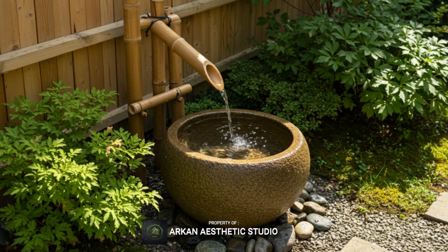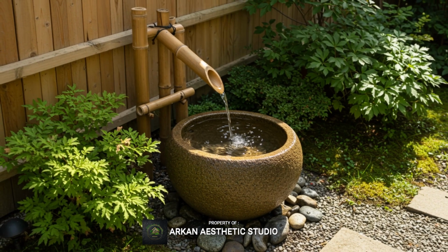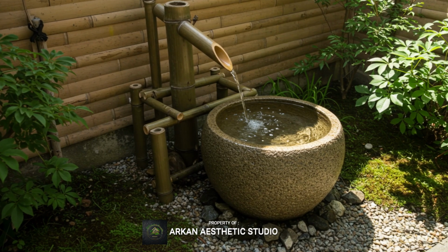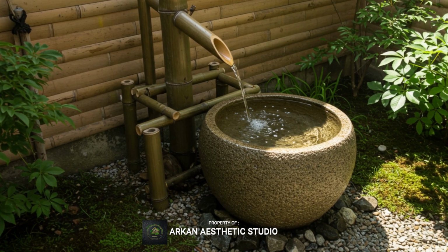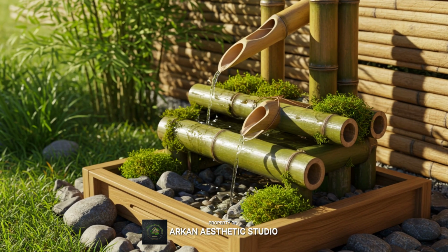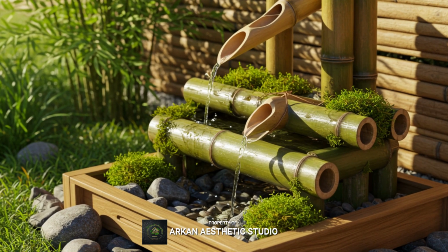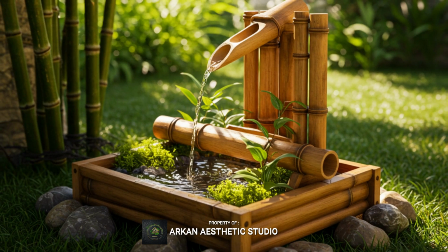This is Shishi-odoshi, a traditional feature from Japanese gardens that once served to startle away deer, but now startles only our distractions. You don't need a grand space to build this. Many people have recreated it using simple materials: a few bamboo stalks, a recycled stone basin, and a small recirculating pump. Everything I'm sharing here is just a spark, something real, something possible.